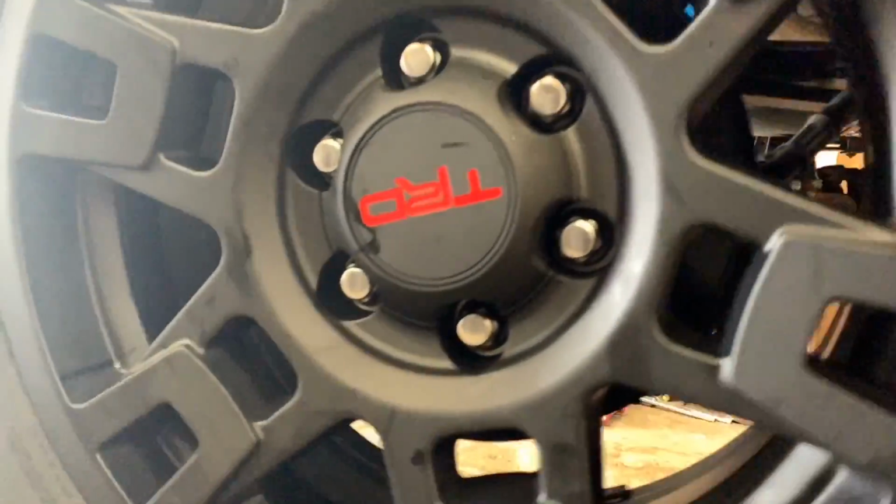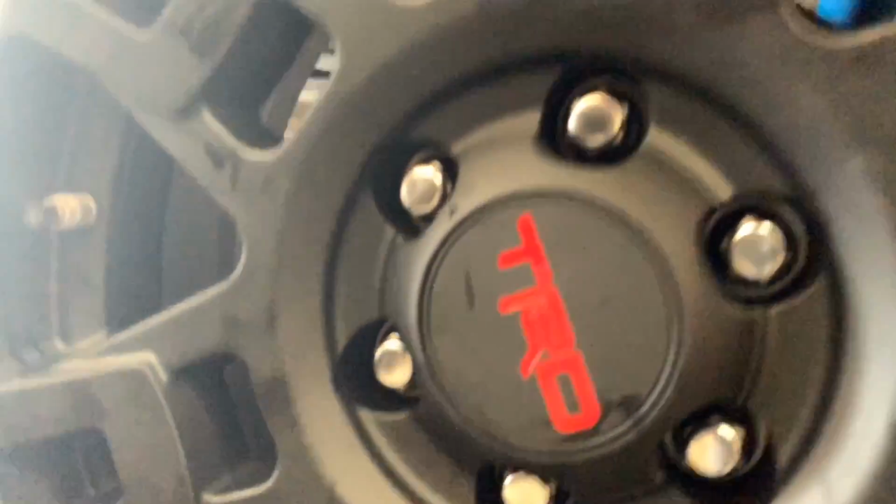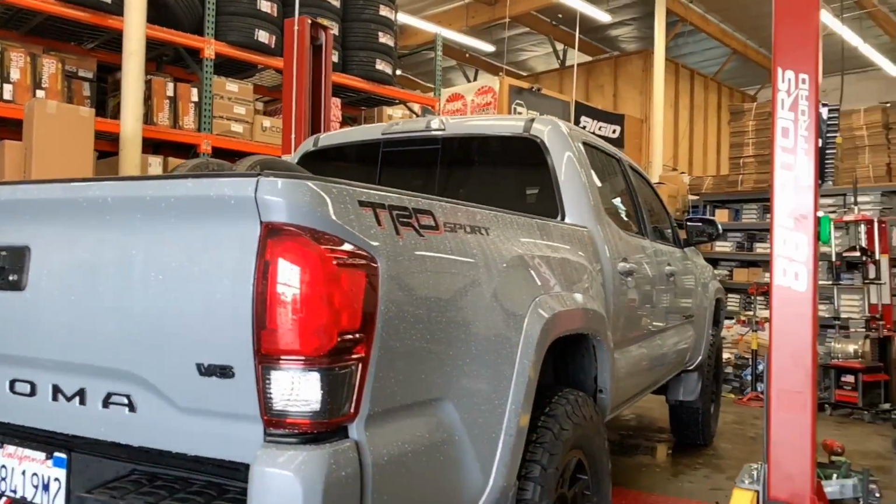We usually stock about a pallet of these. Let us know if you need a set of these TRD Pro wheels. They are a genuine Toyota product. We do buy them in bulk from the local Toyota dealership to save you some money.